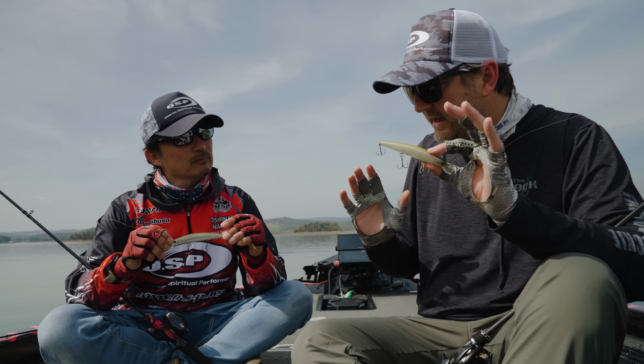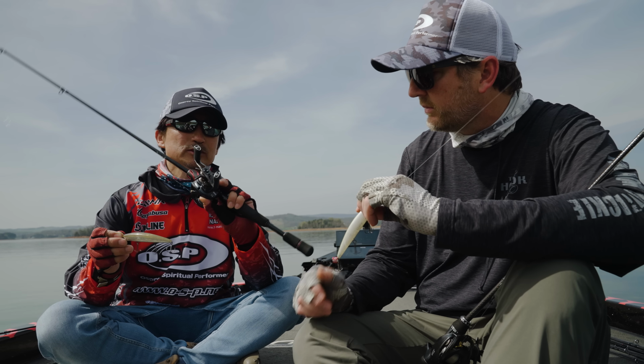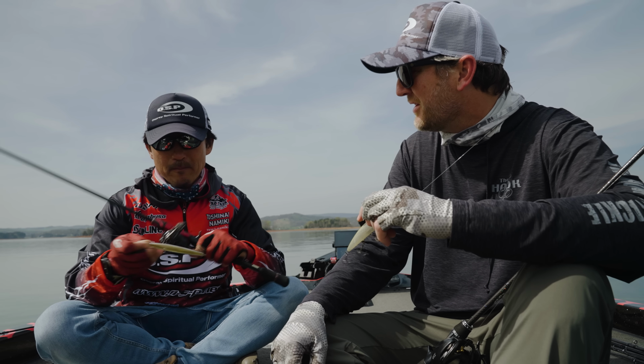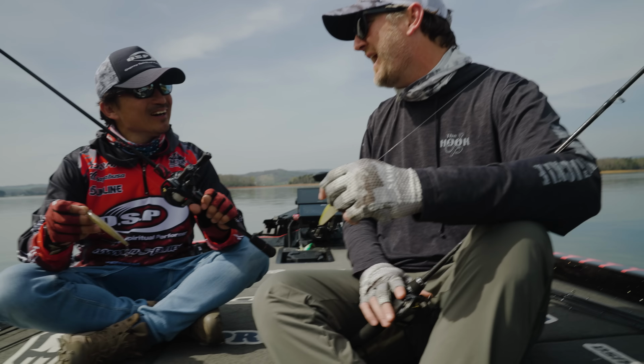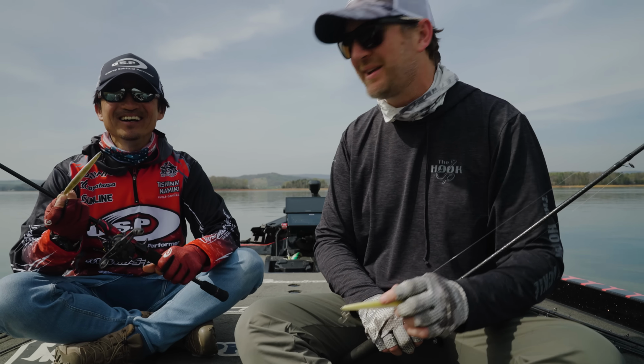What kind of rod and gear ratio? Talk to me about the rest of your gear here. I like high speed. Today it's 7.1. Or 8.1, I like high. You do? So you're not afraid that you pick up too much line on the pause? You fish pretty fast though. That's right, I like to fish fast. So this makes a lot of sense.